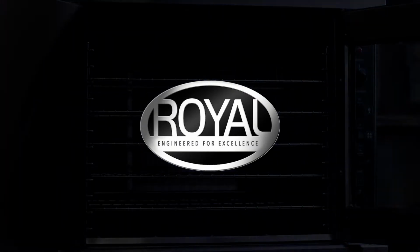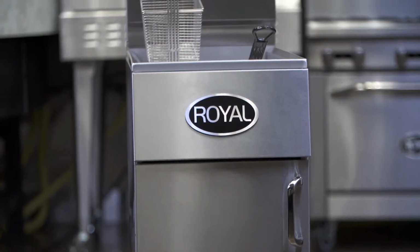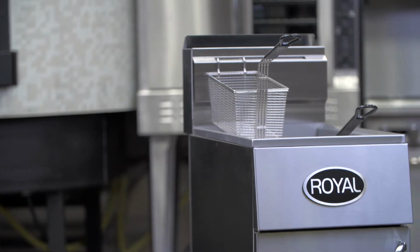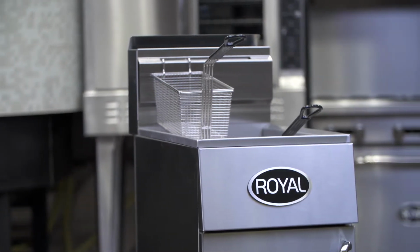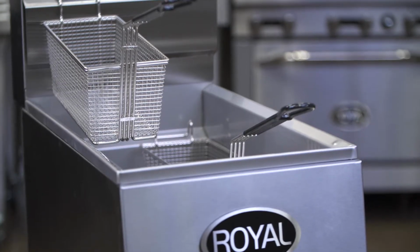Introducing the Royal REEF-35 Series Fryer. The REEF-35 Series Fryer is the only standard efficiency fryer available today which will recover to cooking temperature in under 10 seconds and ensures peak performance during busy mealtime.